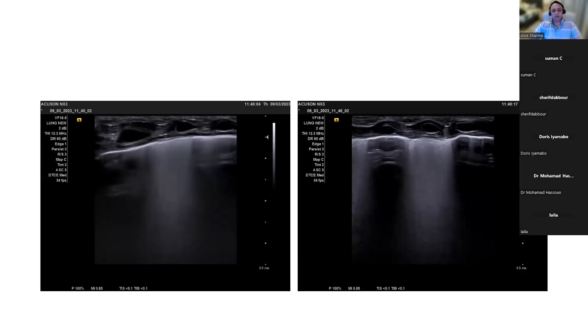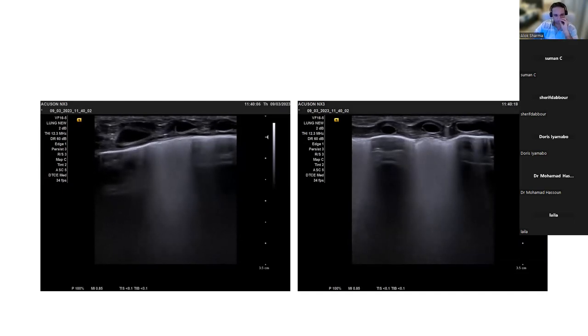Beautiful. So R1. What's your machine, Dr. Soon? It's a beautiful machine. It's Siemens. So on R1, we have good pleural sliding. We have a B profile with some small subpleural consolidation. On R2 also, we have a B profile with some A line, with the pleura also irregular and a small pleural consolidation. Am I right, Alok? That's correct. Is there anything else?